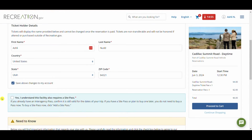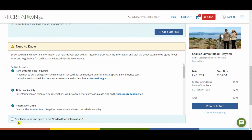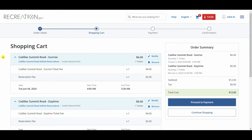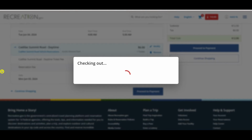I have another one. Again, checking all this. Yes, don't add the site pass right now. And do make sure you read through all this. I read through it when I'm not in a hurry for this video, but let's proceed to cart. Okay, so I have 2 Cadillac Summit Road reservations, one for June 3rd, one for June 4th. Make sure everything looks okay, and then you'll proceed to payment.